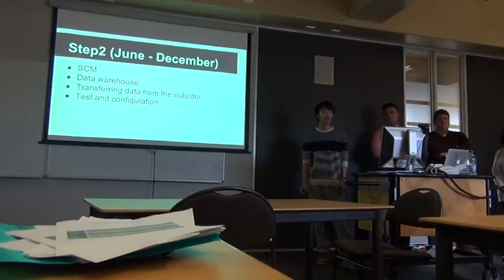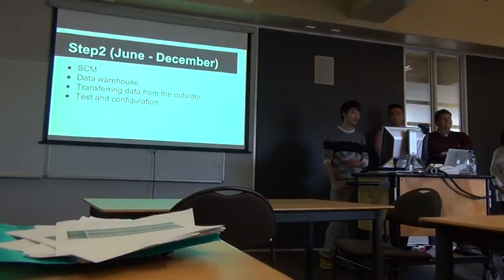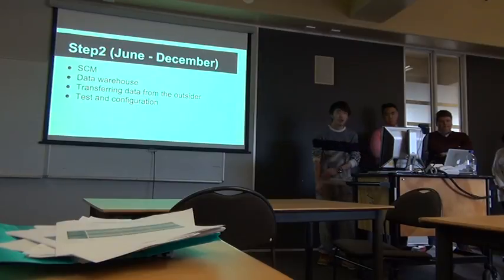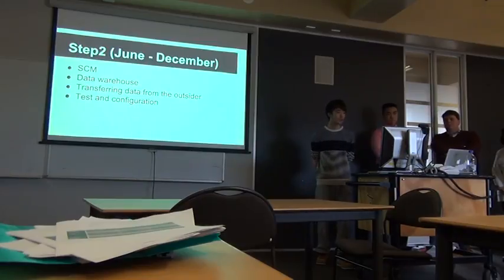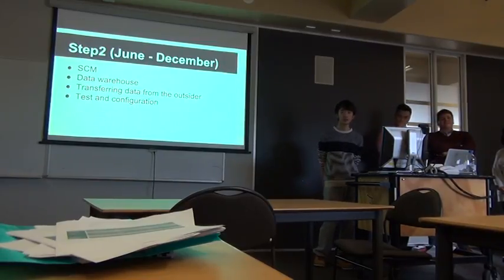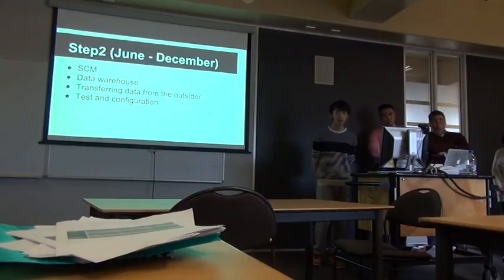So after that, from June to December, the building of the SCM and the data warehouse will all be done, according to the business, with enough capability for handling a surge in orders in off time. So the outsourced transferring data and analytic tools should be transferred into the current system for testing and configuring, so that the SCM and data warehouse can be integrated into the current architecture well.